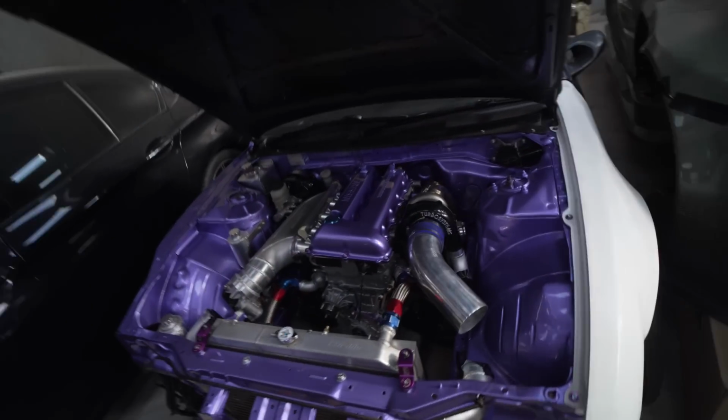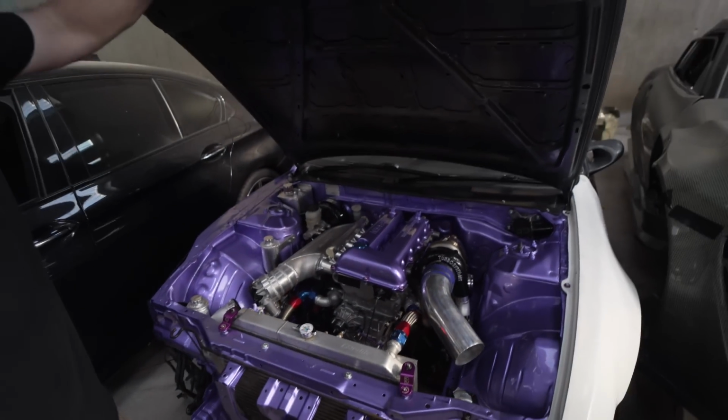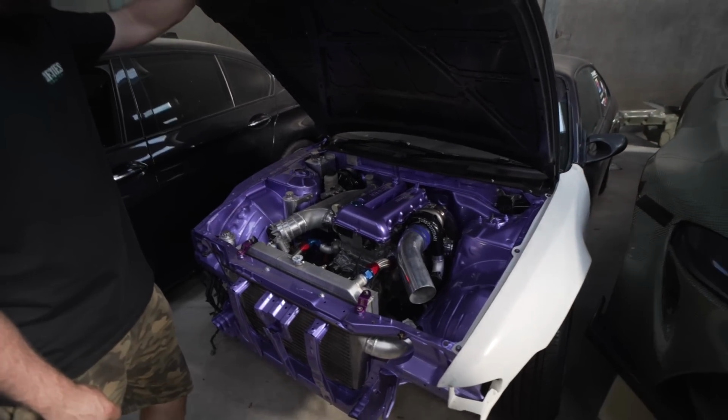Oh, jeez, I did not expect that. Oh, this is tidy. Oh, that's lovely. I just thought this was going to be kind of a scruffy car, but it's Gucci's car. So he's a big Naoki fan, so he tries to honor that in his engine bay. Love the purple on it, surprisingly.